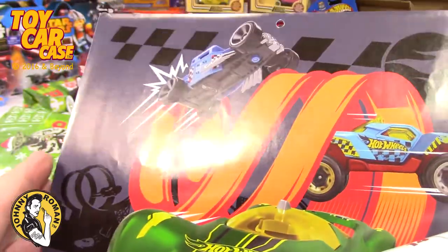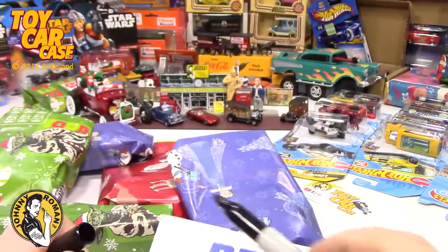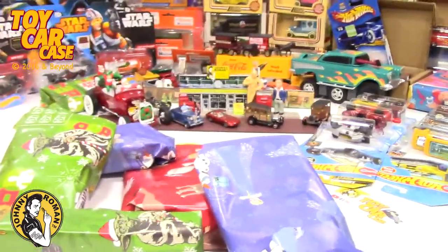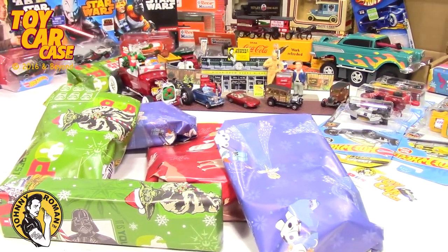Now, this is pretty sweet. I've been looking for another calendar for next year for Hot Wheels, but I haven't found one yet. Not hitting the stores enough, but today is the 20th, Friday, and look at all these presents we got to open. We get to open today.